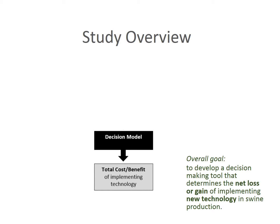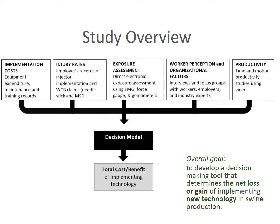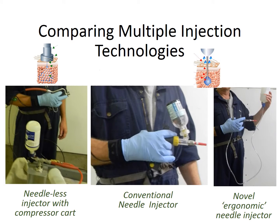The goal of this project is to develop a suite of performance measures, or a toolkit, applicable to new workplace technologies. This will require considering a range of factors, including implementation costs, productivity changes, health and safety impacts, and worker feedback. The overall goal will be to determine the net loss or gain of implementing that new technology.